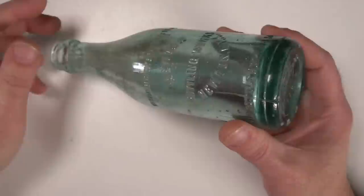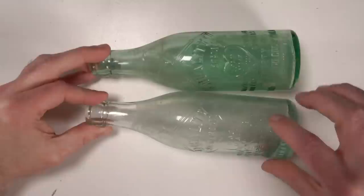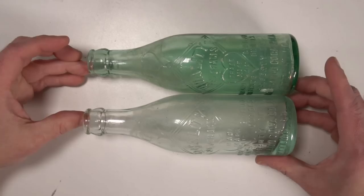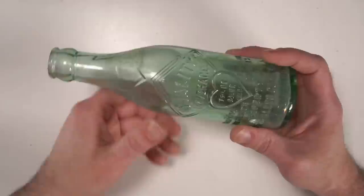Now, color of the bottle can vary also. You have a very nice aqua one right here, and then just the standard light-colored version of the same exact bottle. These are basically identical bottles. Now, these are from a local manufacturer here. These were dug out of the ground as well here in Ohio in the Toledo area. This is the Toledo Coca-Cola Bottling Company. Lots of nice hearts.